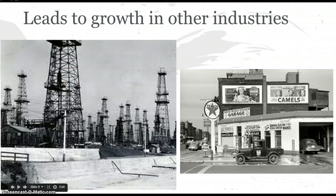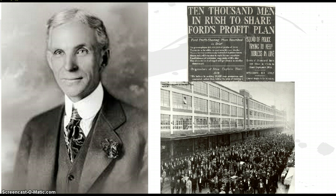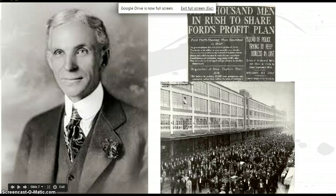So the auto industry also led to a growth in other industries like rubber, glass, and lead, and a huge increase in petroleum. Under E, Ford believed in higher wages for his workers, so he doubled their pay and reduced their workday to 8 hours. His reasons? He wanted to build up worker loyalty and to compete with unions.